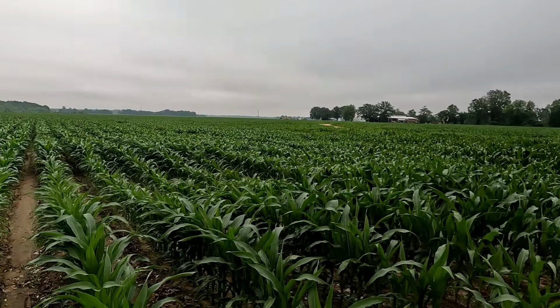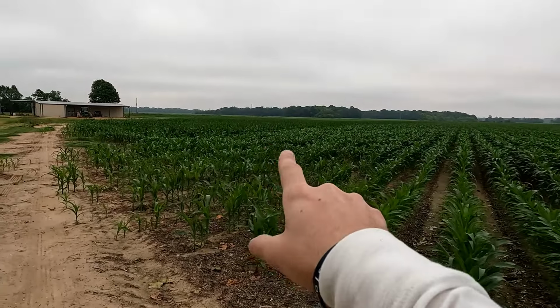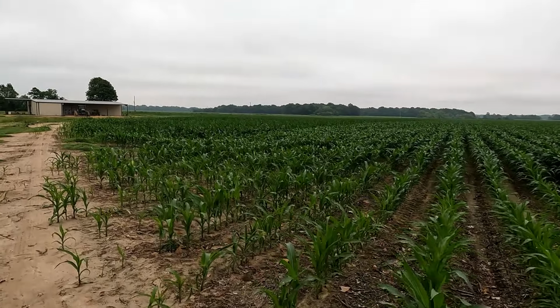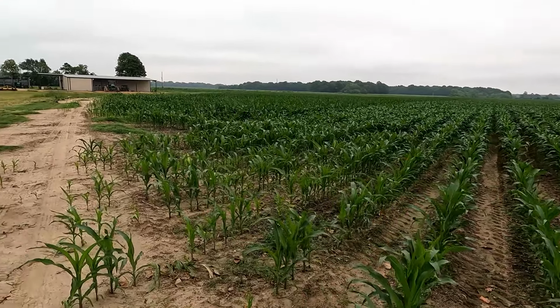Alright, so this here is our liquid carbon and AgriSweet trial, both products of Monty's Plant Food. Right over here you can kind of see a change in color between what we're standing next to and what's ahead of us. That's our check strip, which is what I'm standing next to here, and then where it gets a little bit taller and you see that darker green color, that's with the liquid carbon and the AgriSweet.